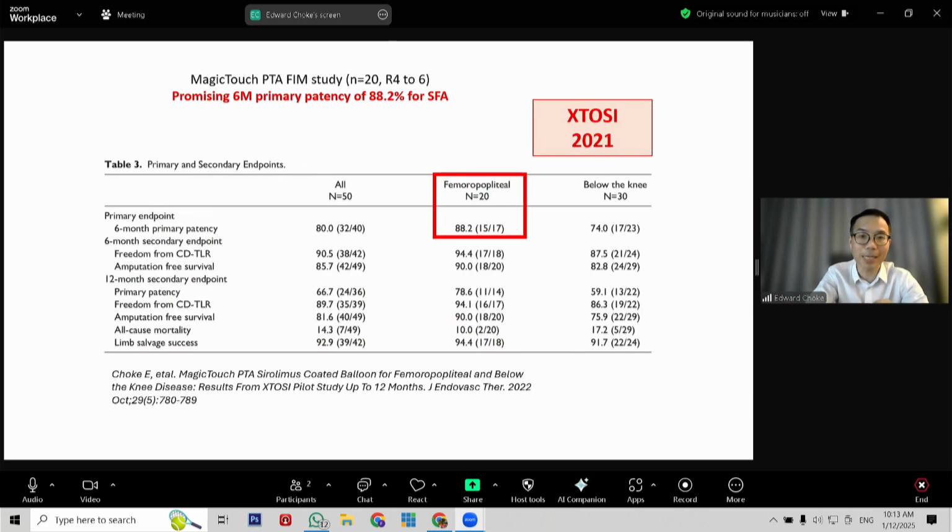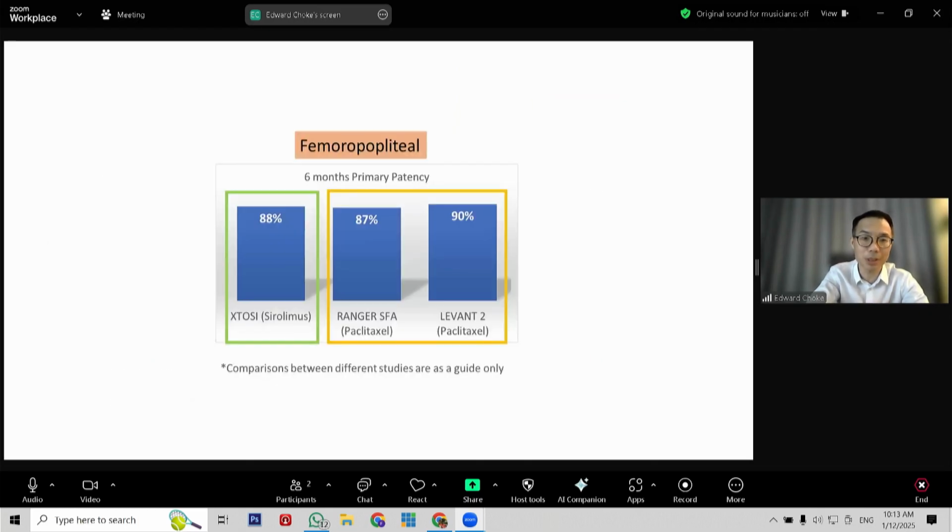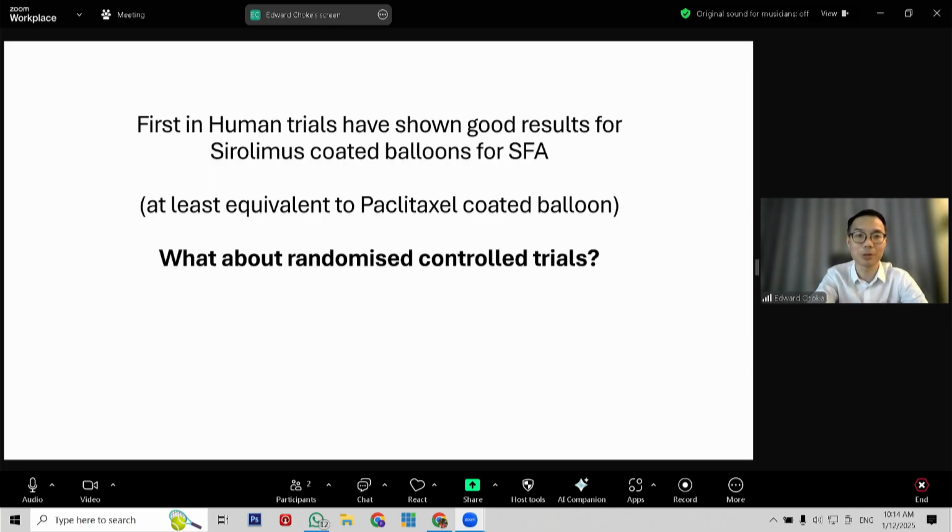In our own experience in the EXOC first-in-human trial, we showed promising 6-month primary patency in the femoral popliteal segment. The 6-month primary patency was 88%. So how does this compare to our experience using paclitaxel-coated balloons? You can see that the results are comparable. The sirolimus-coated balloon had 88% 6-month primary patency, and when we compare that to other data from the paclitaxel-coated balloon, namely the Ranger SFA and the Levant 2 trial, the 6-month primary patency using the sirolimus-coated balloon is almost the same as that using paclitaxel-coated balloons.